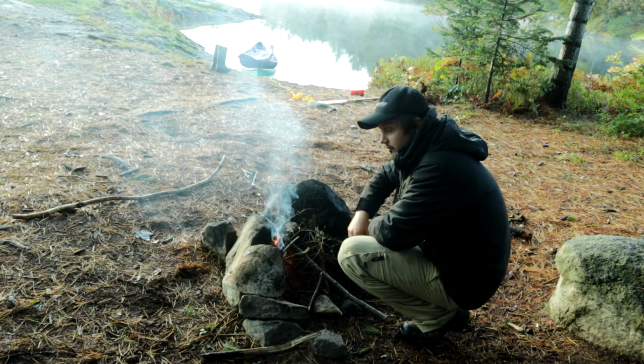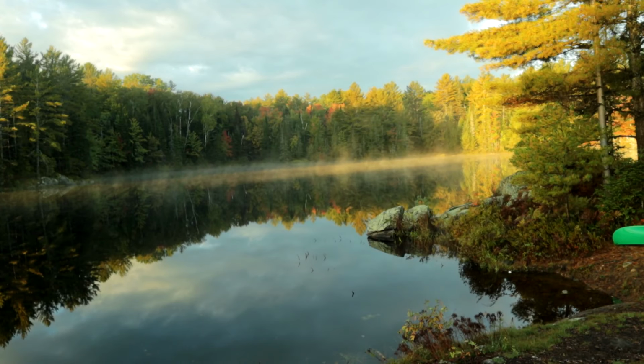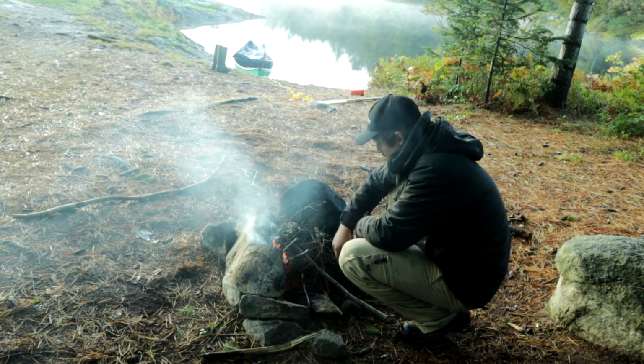So everything was soaked overnight. It rained most of the morning and partially at night as well. So I don't have anything to cook. I could go fishing. I've been catching fish like crazy, but you know, I'm not here for the whole day, so I don't want to hurt the environment the fish can live on.